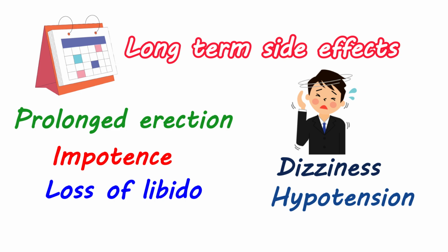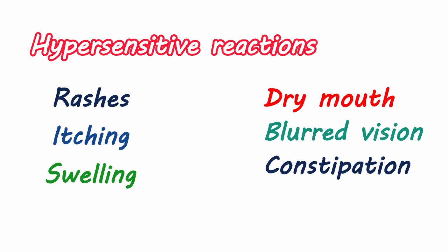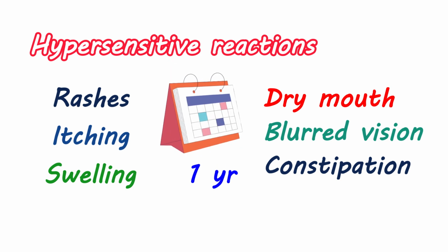It can also produce a few breast disorders. You may have hypersensitivity reactions like rashes, itching, and swelling. Dry mouth, blurred vision, and constipation can also be observed. Most of these side effects are more pronounced after at least 1 year of use of this combination.